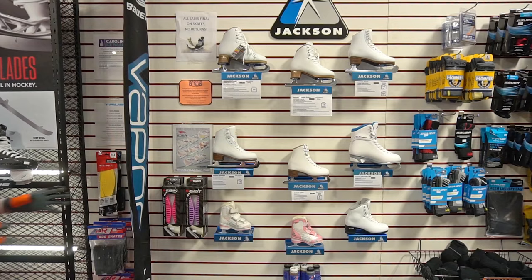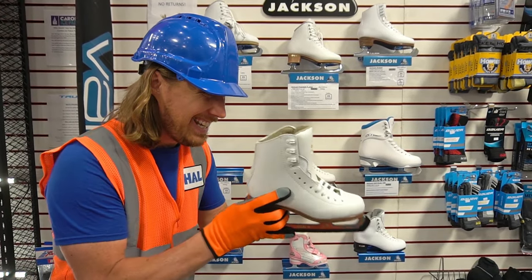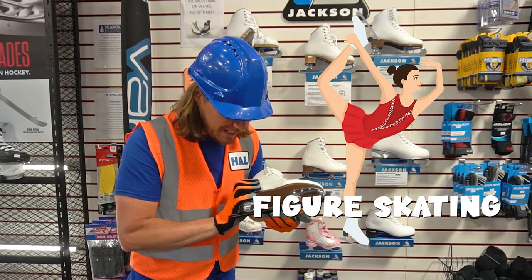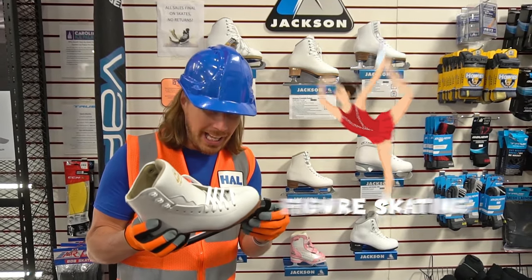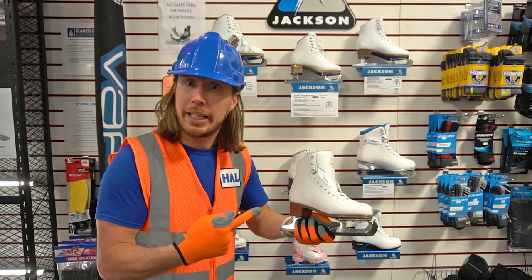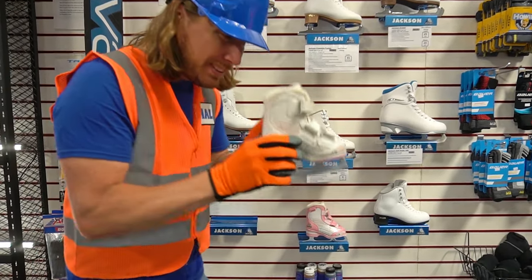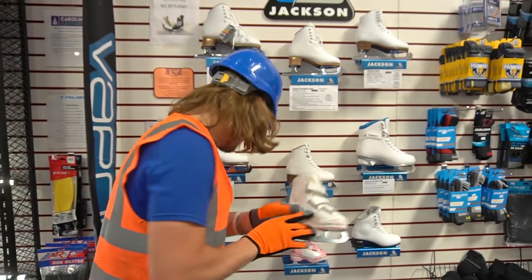Oh, and even these over here. Look at these. Do you know what these are? These are skates for figure skating. That's like doing dances and spins and all kinds of cool moves on the ice. It's really cool. Have you ever figure skated before? And look, they've even got little ones for little kids. Those are really cool.